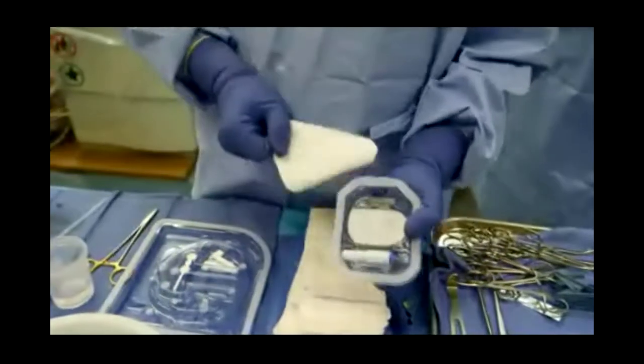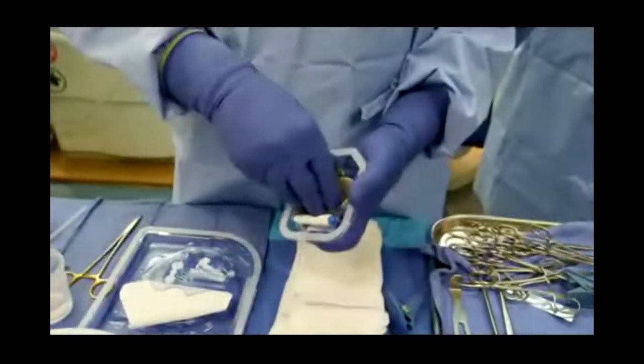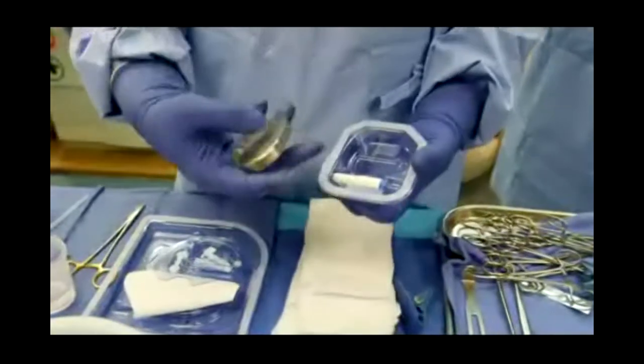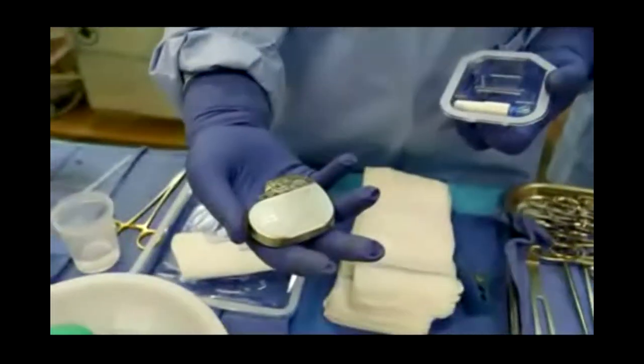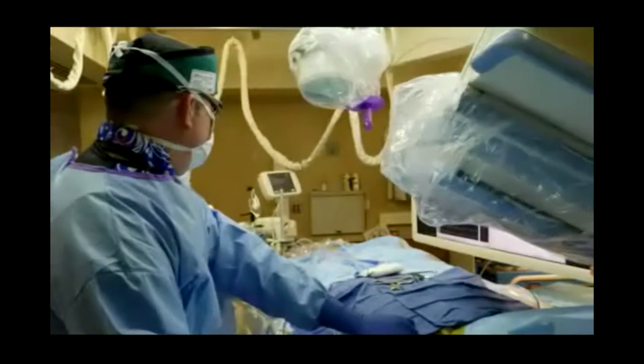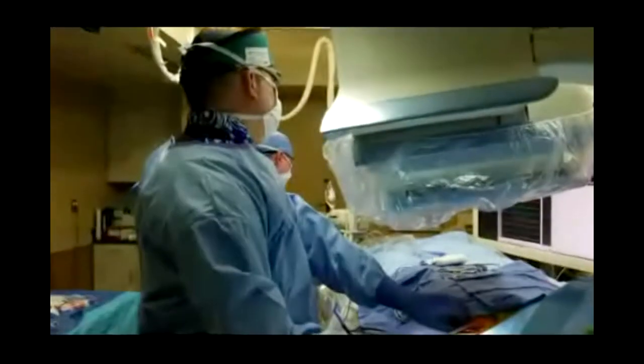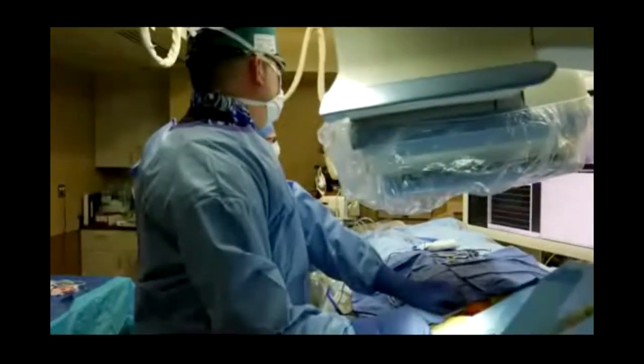Here we are opening the defibrillator. The defibrillator will attach to the lead. You can see that's significantly larger than a pacemaker. These are getting smaller and smaller, but they're still bigger because of the capacitor inside, also the extended battery. And that is what we will be attaching to our defibrillator lead. Final checks under the camera for excellent position.